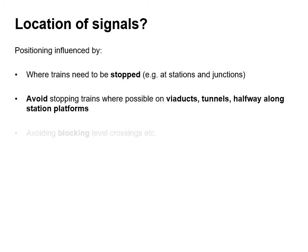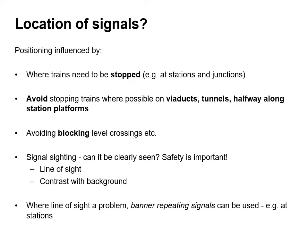So the positioning of signals is influenced by where trains need to be stopped, e.g. stations or junctions, to avoid stopping trains where possible in viaducts, tunnels or halfway along a station platform, to avoid blocking level crossings, and for signal sighting, so that they can be seen clearly.